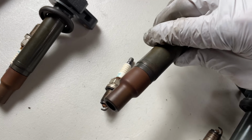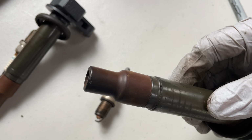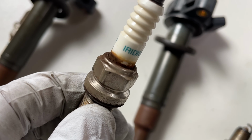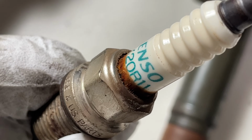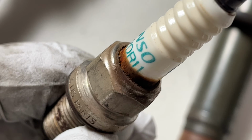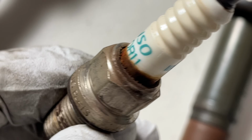Looking at the ignition coil, you can see that that boot is so burnt. It is crispy. And now when looking at the actual spark plug, look at that. This has to be the worst one so far. You can literally see exactly where those exhaust gases are coming from. And it's that space right in between that hex head nut and that ceramic. So I think we figured out a pretty major problem, which is very easily fixed, thankfully.